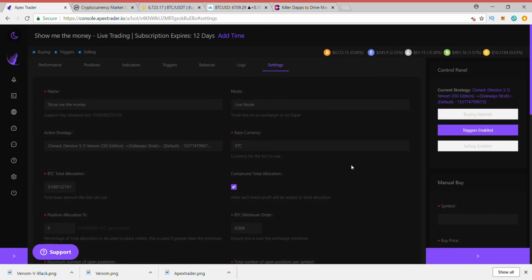And last but not least, I just want to touch on your compound total allocation. I want to remind you guys that for your panic trigger to work to sell into Tether, you need to have this button checked. The other important piece is under BTC total allocation, you need to make sure this amount right here is correct. If this is not what you actually have, then when you panic sell and sell into Tether, you'll get an error because it's trying to sell that amount when you actually have X amount.